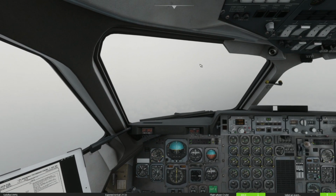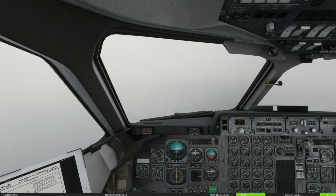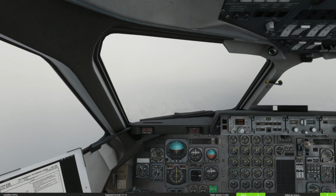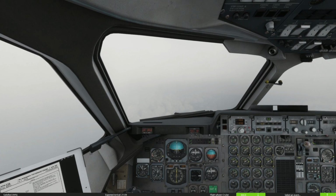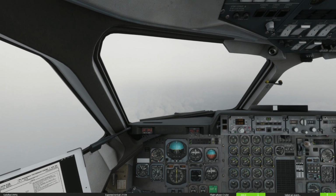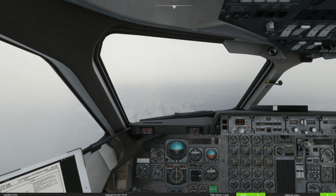Right, let's start our descent here. I just want to check on the chart though. MDA. Okay, so for that sector, we can go down to 8,200. But that is because there are some mountains north of Pietermaritzburg, so we're going to have to descend below that afterwards. But anyway, that's what we'll do for now.